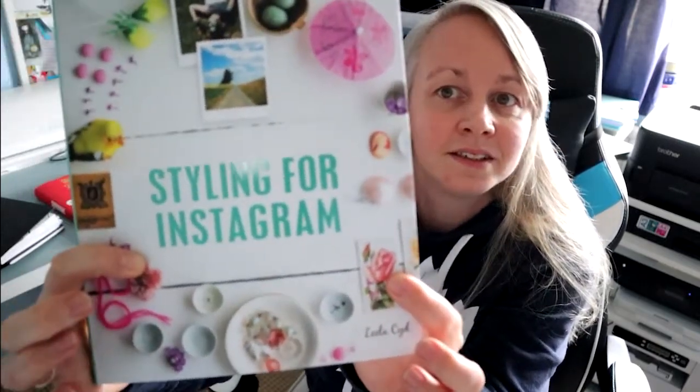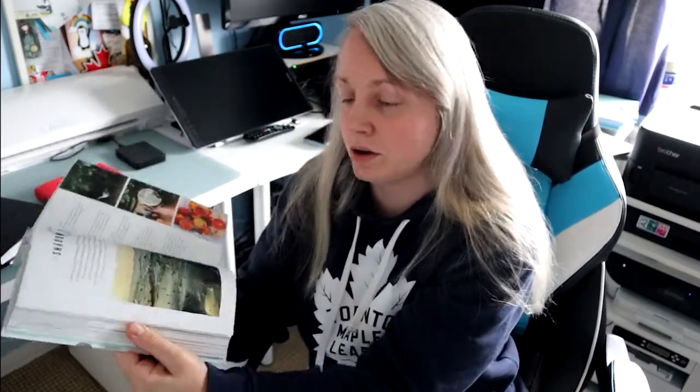And then today I read this one as well, which arrived today. So Styling for Instagram by Leela Side. I don't know how you pronounce the last name. Had a quick flick through. It's kind of like a photography book.